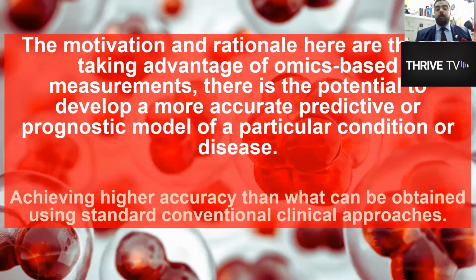And it's very important to notice here that the motivation and the rationale are that by taking the fullest possible advantage of omics-based measurements, there is the potential to develop a more precise, more accurate predictive model or a prognostic model of a particular condition or a particular disease. So we are going to be able to achieve higher levels of precision and accuracy than what we can obtain relying on standard, conventional, traditional clinical approaches.